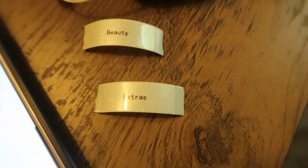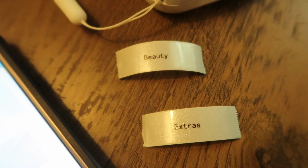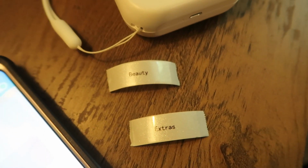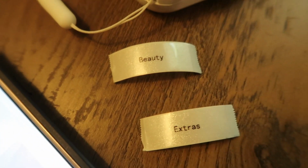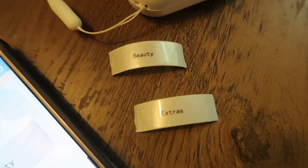But I'm using these glittery label papers. One says beauty and one says extras. I was going to put the beauty on the top of my organizer and extras on the bottom, since I'm going to be storing most of my beauty stuff on the top and extra items, things like that, on the bottom.